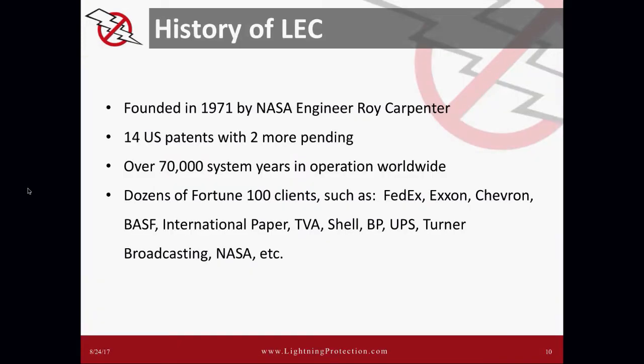Quick history on LEC. We've been around since 1971. Our founder came out of the Apollo projects as a reliability engineer for launch vehicles at Cape Canaveral. When he looked at what could impair an Apollo mission's reliability, obviously a lightning strike to the launch vehicle during a critical moment could cause a significant hazard to the launch itself, could scrub the mission, or, worst case scenario, cause a catastrophic event. He did some research and found that there had been no true improvements in lightning protection from a direct strike standpoint since Ben Franklin.